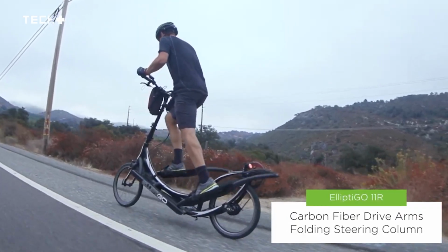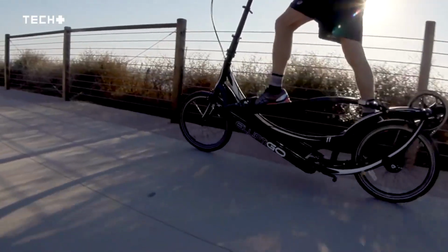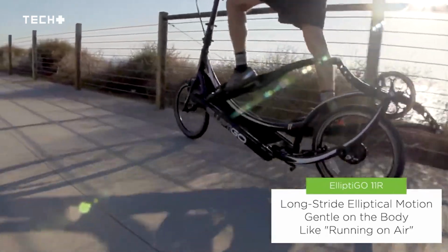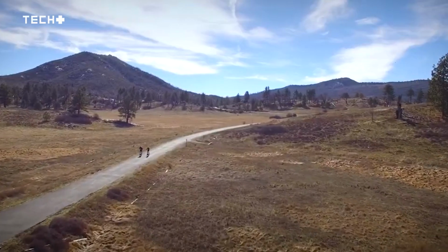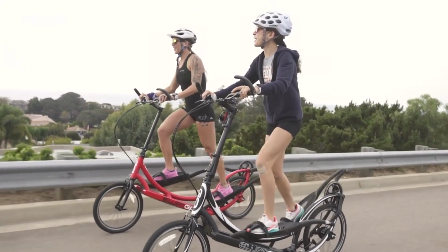comfortable ride, an adjustable stride length to accommodate riders of all sizes, and a foldable steering column for easy transport. Whether you're an elite athlete or a recreational rider, the Elliptigo 11R delivers a smooth, fun, and high-performance experience.